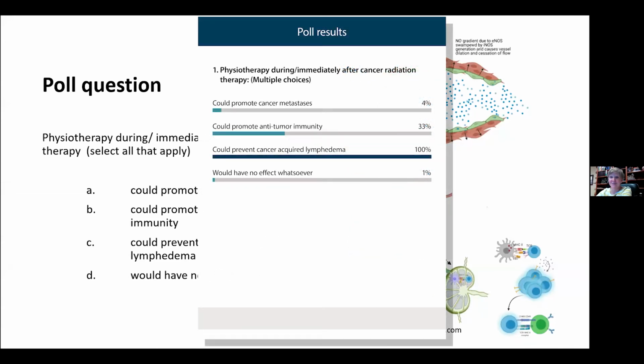Could prevent cancer-acquired lymphedema. I kind of think so. If we can make this acute inflammation, we can resolve it by moving lymph out of the area, then we may be able to prevent cancer-acquired lymphedema. We could promote anti-tumor immunity. I think we could. It's a long clinical study.